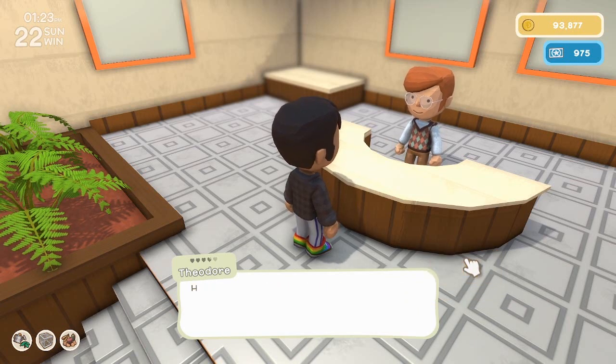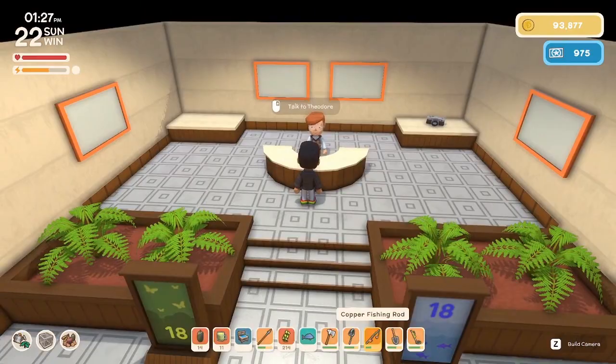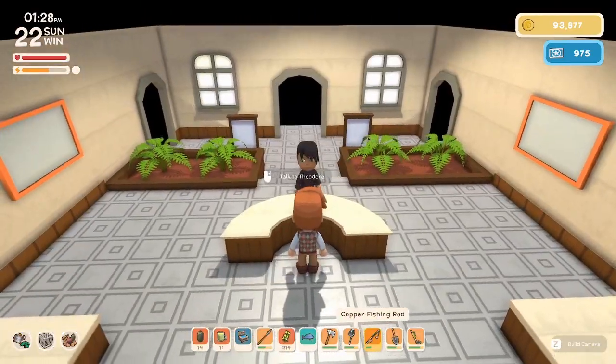Have you seen those small, tall towers in Pine around time? I wonder what those things do. They're teleport towers. I've fixed a few of them.